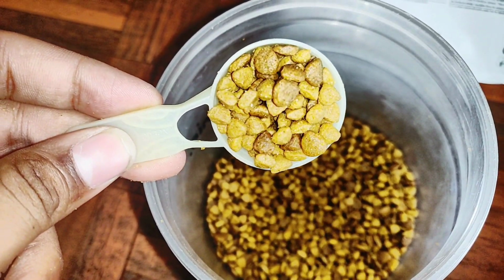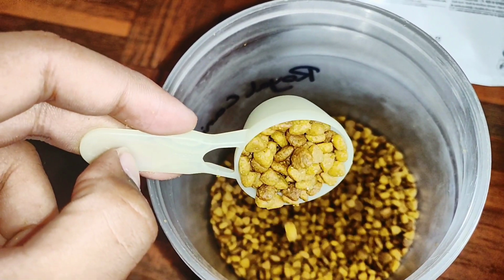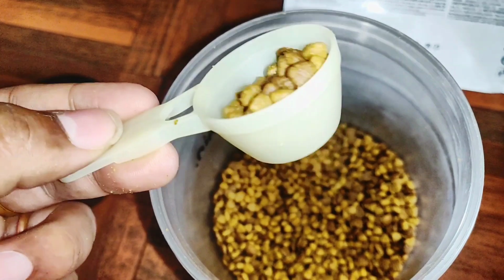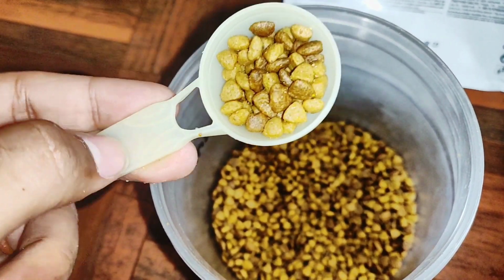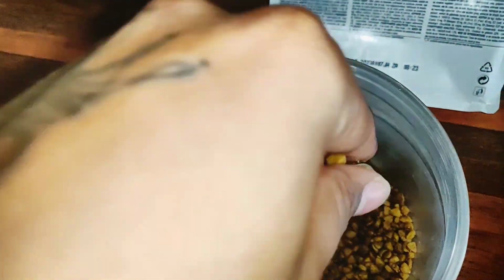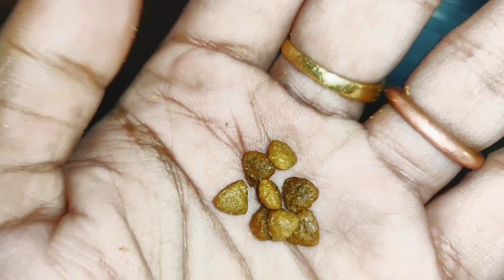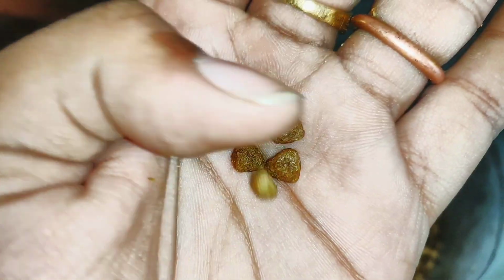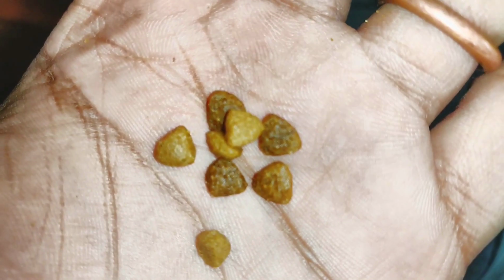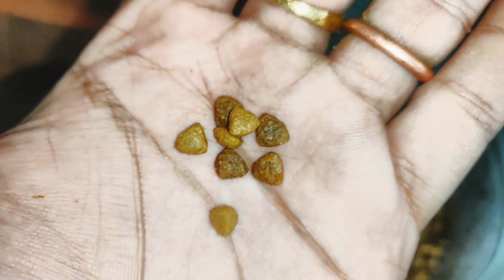You know what? My breeder asked me to feed twice a day, but I'm not feeding him twice a day. I feed him thrice a day. My heart doesn't allow me to do that. In addition to that, he has curd in the afternoon. And if you look at the food kibbles, these are designed specifically for the toy breeds or the mini breeds. They are very small in nature and triangle in shape, which can be easily fed to the puppies in a simple way.